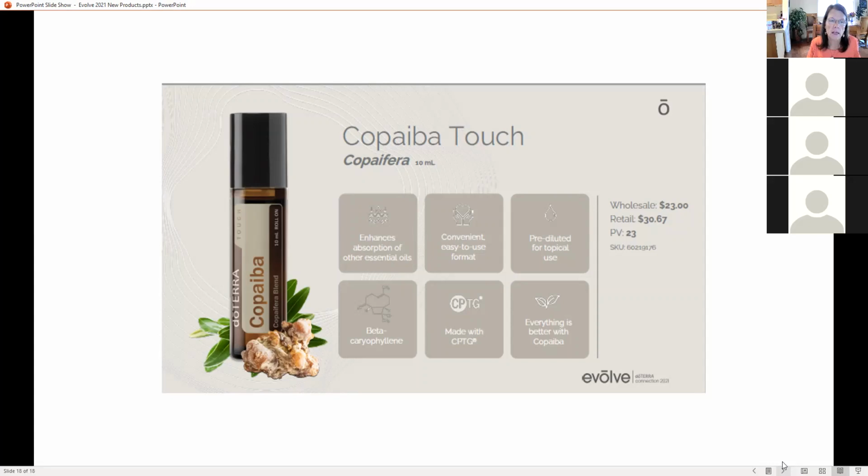It has beta caryophyllene, and let me find it. It's 60% beta-caryophyllene. A lot of people say, what's the difference between Copaiba and CBD oil?